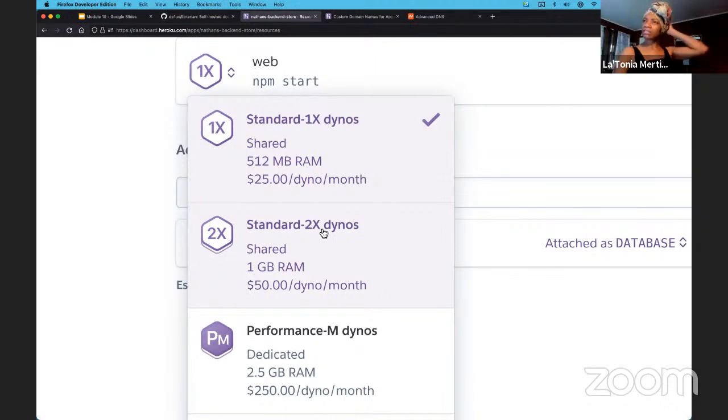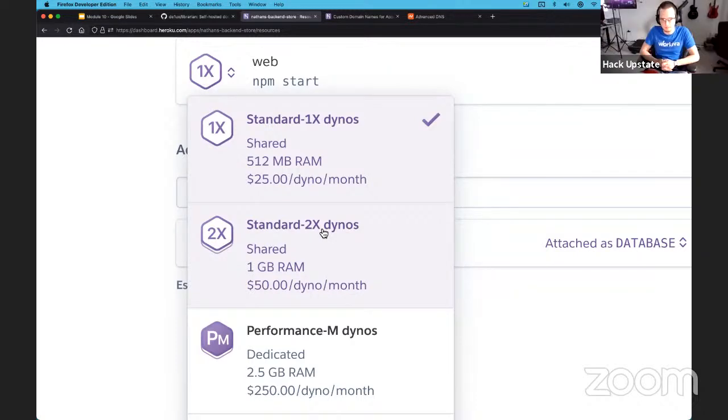Oh, I'm sorry, this is Latonia. So how would you know? You can't set up alerts for other people's stuff, right? So if you're monitoring it, I guess it would just monitor that whole shared space. But I'm just trying to figure out how you would know if you have a noisy neighbor in there. A noisy neighbor, right.